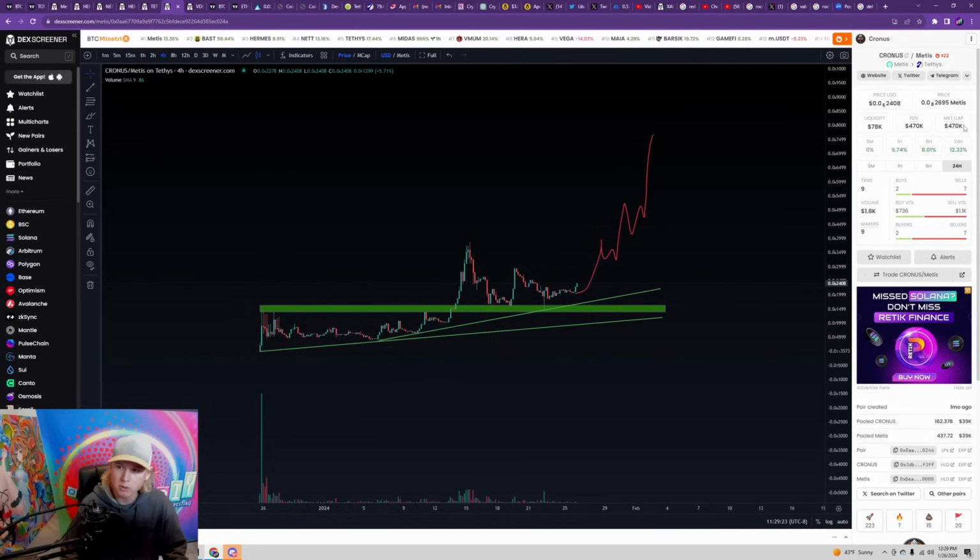This one is going to be a little bit more of a risky play, but I think it's a great one. I've already generated a pretty decent amount of Cronus, and I'm just going to keep holding this one because I genuinely expect it's going to take off in a big way. So watch out for this one.